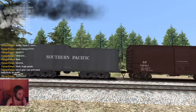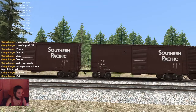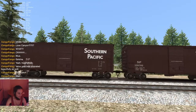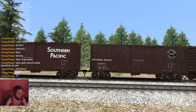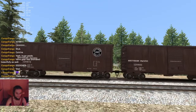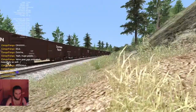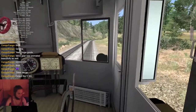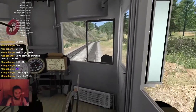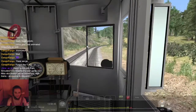Yeah, alright. Oh, blue, gotcha. Yeah, huge grade. Valve gear was animated beautifully as well. 2020 glitch. Wait, what do you mean 2020 glitch? There we go. Forgot the why. Glitchy. Oh, I see. Oh, we're going up a 2.7% grade. That's why it's so difficult.